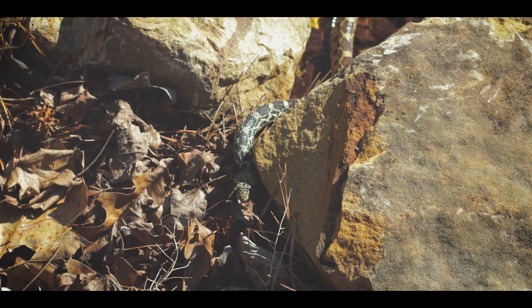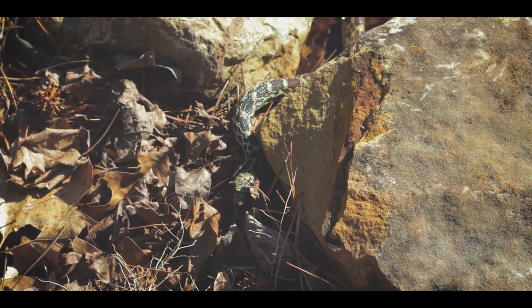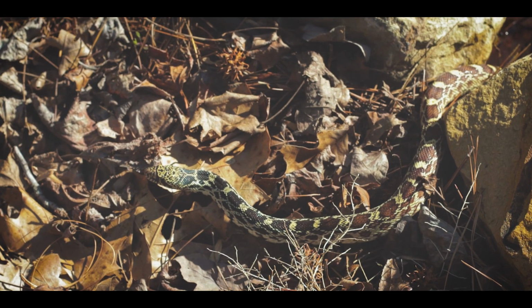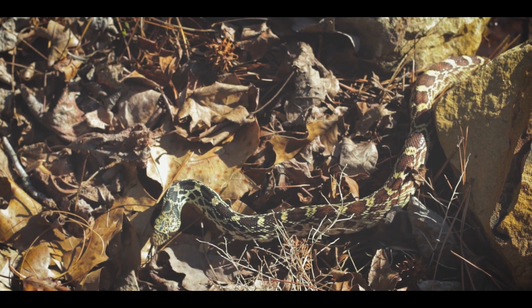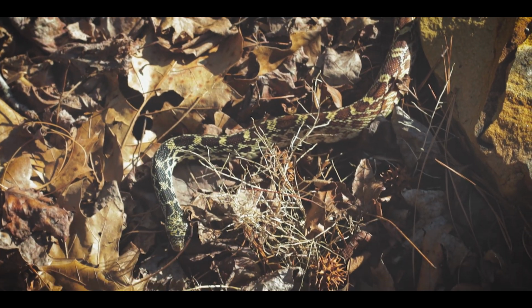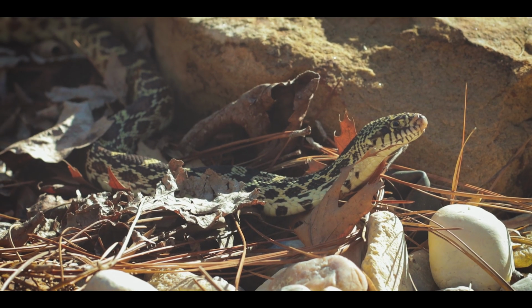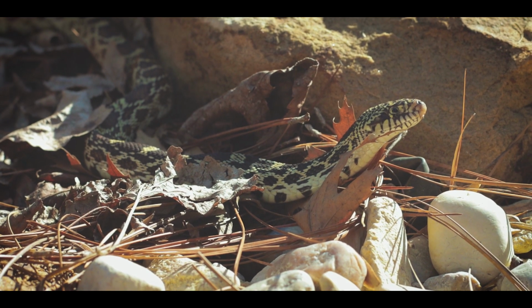It's so much more enriching for him to be able to explore and get out of the house for a while and just enjoy getting to be a snake, stretch out, enjoy the sun, and smell all kinds of different smells. It's so much more enriching for him to be able to do all those things and behave like a real wild snake.